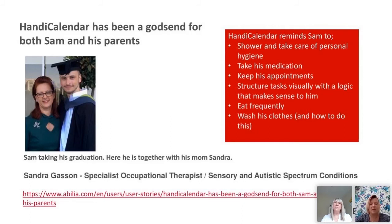So there's a link at the bottom of Charlotte's slide here which takes you through to the full case study that's on our website, and there are quite a few user studies on our website as well. But obviously Sandra's one is relevant to university students. So she, from afar, using the My Abilia, would program the whole calendar for Sam to help him get through the kind of basics that we take for granted. So remembering to have a shower, remembering to put your deodorant on, remembering to take medication. So the kind of things that a mum would do at home anyway for their children.